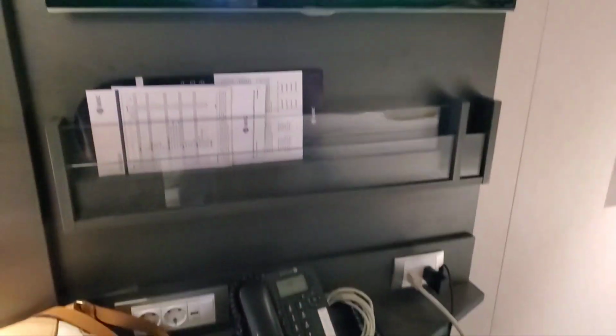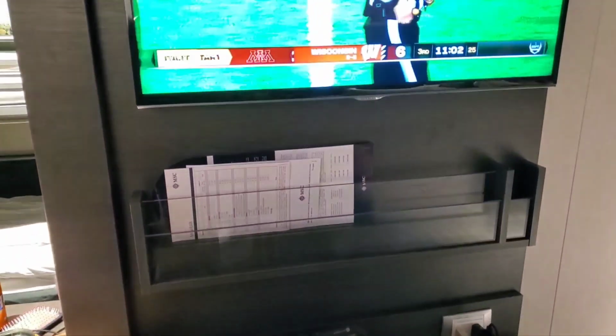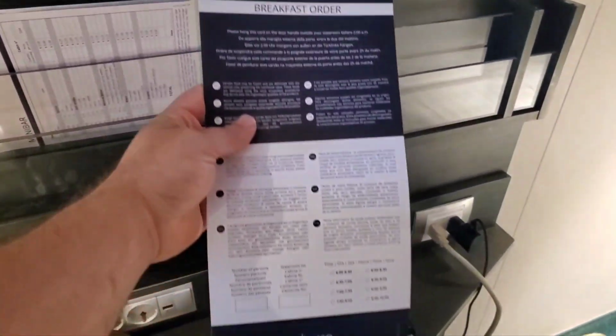So, no storage here. You have a little trash can recycle bin there. We have no idea what any of those colors mean. This is where your daily planner and things like that will be, including this, which is to order your breakfast.